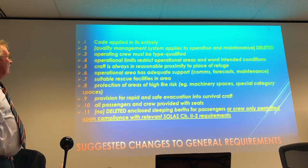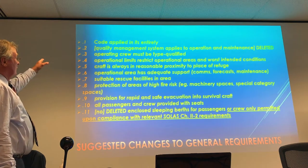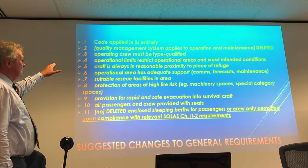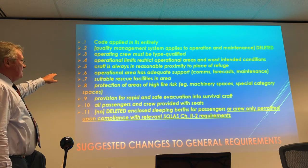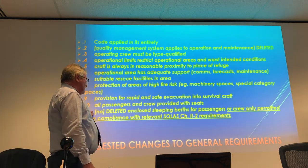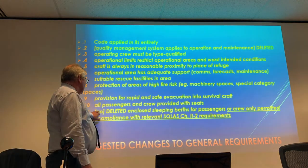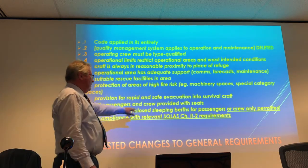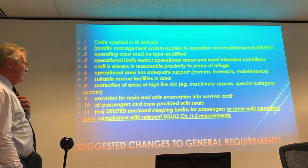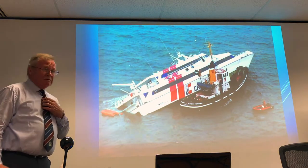So I'm suggesting that with the first item there, the code should continue to be applied in its entirety. I'm suggesting that we could delete the second one about the quality management system. I'm suggesting also that when we get down to this question of enclosed sleeping berths, we delete the word no, and we extend it to also apply to crew, so that you're calling up SOLAS Chapter 2.2 for all of those vessels. And I think that would address most problems.